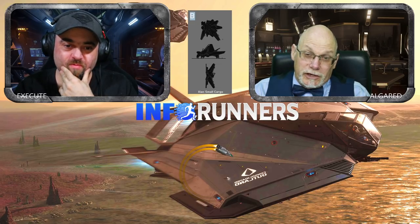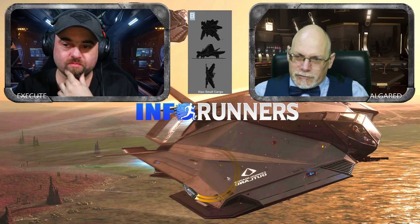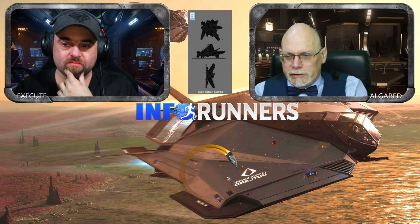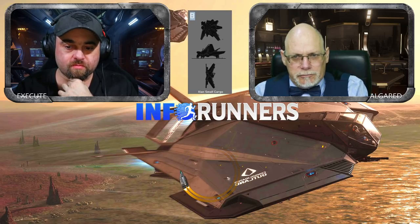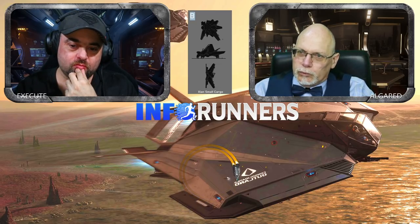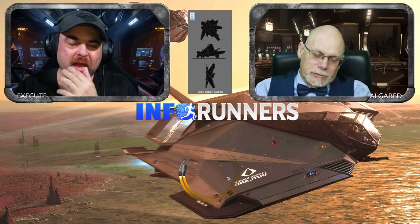I really have to say it does feel rushed. It's all of those little things: the fact that it's sluggish, the fact that the cargo doesn't show, the fact that it's got the alien feel, the fact that it wobbles when it's landing. You name it, it's lots of little things that just keep saying that.